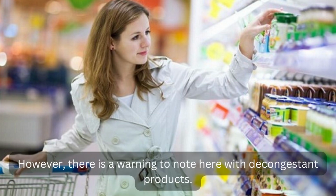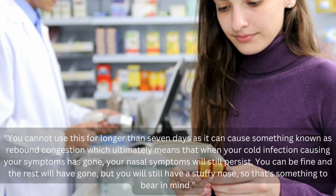However, there is a warning to note here with decongestant products. You cannot use this for longer than 7 days, as it can cause something known as rebound congestion, which ultimately means that when the cold infection causing your symptoms has gone, your nasal symptoms will still persist. You can be fine and the rest will have gone, but you will still have a stuffy nose, so that's something to bear in mind.